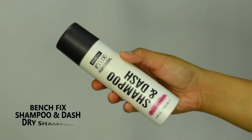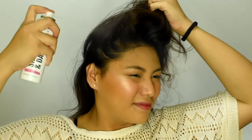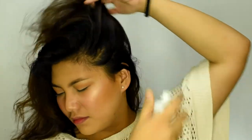And syempre, the classic one, kung ayaw nyo ng any hair accessories, you can always put your hair up in a bun. So, I use a dry shampoo para mas ma-texturize lang yung hair ko. Grabe, ang bango nito, guys. Promise. Grabbing that and... yan, putting up my hair in a bun. Parang normal lang.